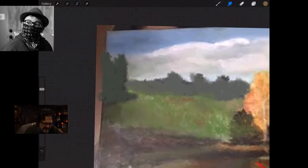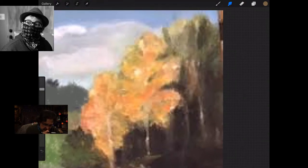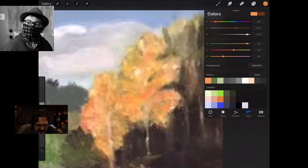So that's another way we could get some of that bright greenness. You see how that kind of just quieted everything down? And now you've got some great bright color here. But what we're going to find out is light without shadow has no substance.